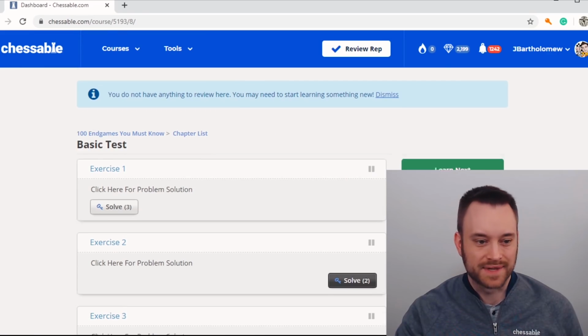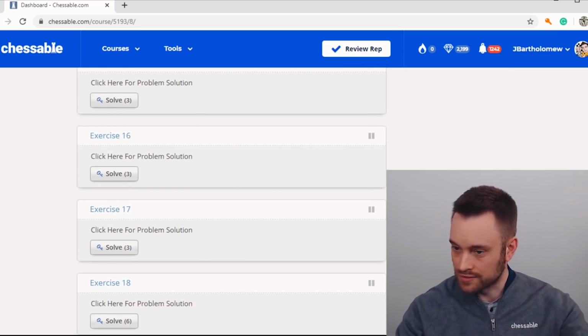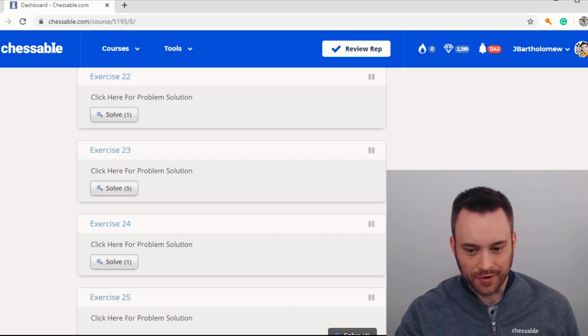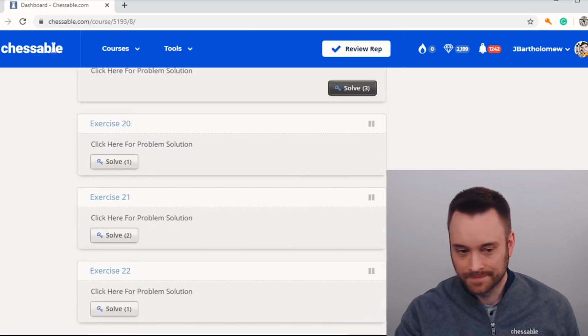But these are problems that De La Villa says a first category player should know how to solve, so should have the knowledge to be able to get all 26 of them correct. But as you can see, if the world champion gets one wrong, and he just straight up picked the wrong move, as we'll see, then that tells you that these are not that simple.